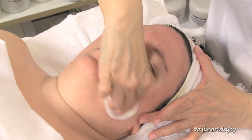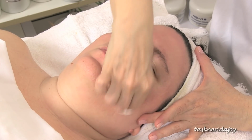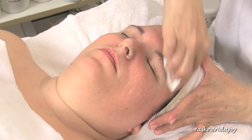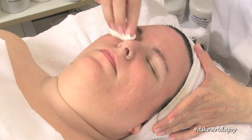sidewards, down, all these different directions to work it into the cheek area. Now this is going to be a little bit stingy on her skin. It is an AHA, so it is expected to be stinging.